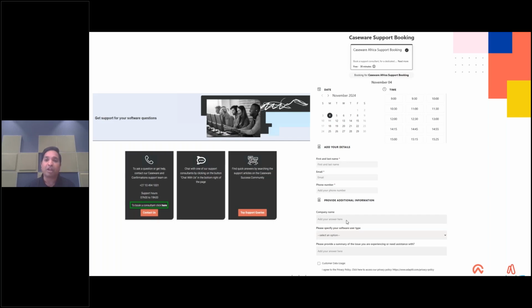And then on the booking page that you will then be presented with, very simply, very intuitive, you can select a date, a time, add your personal details. You can then provide additional information, which always assists the support consultant, ensuring that before that scheduled call, they can gather the information they need, or they have an idea of how to help, and that makes the process a lot more efficient.